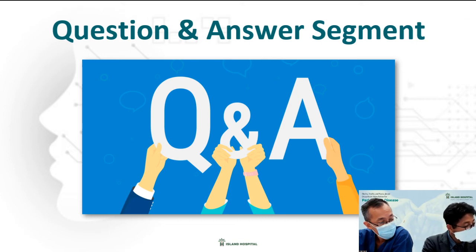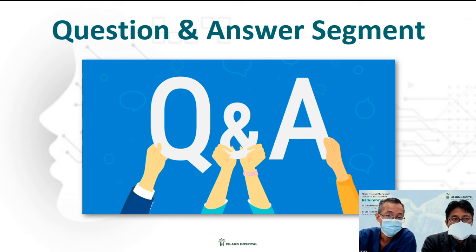The next one, Robert's asking, is levodopa the only benchmark medication before being a candidate and suitable for DBS? In general, I would say we should try levodopa before going for deep brain stimulation, and so far all my patients have been on levodopa before surgery. It's still the standard because it's still the most effective medication. But of course, normally the patients are not just on levodopa. They would be on some other Parkinson medications in addition to levodopa.